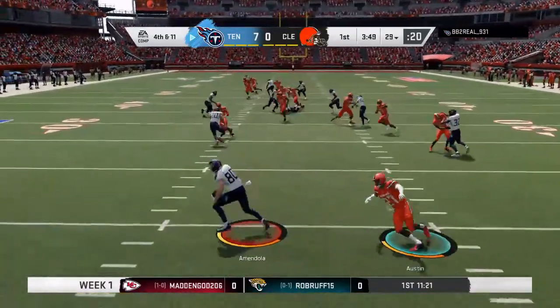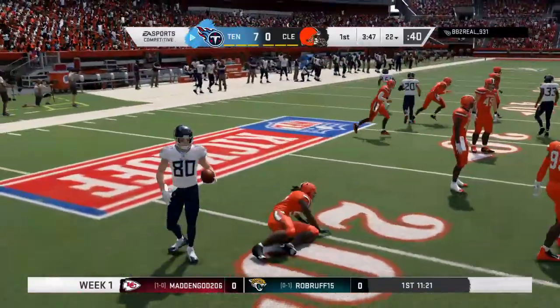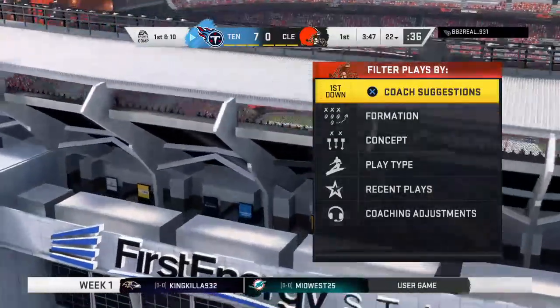Here comes Amendola. A very good return there. Give him an even 20 yards. And it'll be Titan football.